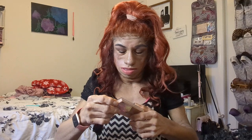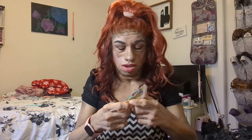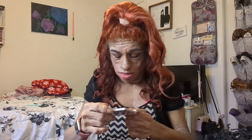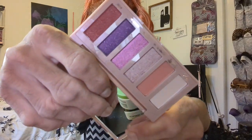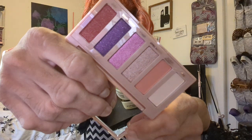So let's see. Ooh, so pretty, like holographic. Ooh, this has purple, pinks, reds. So it has 4 shimmers and 2 mattes. You guys see that? I'll definitely be creating a makeup look with this.